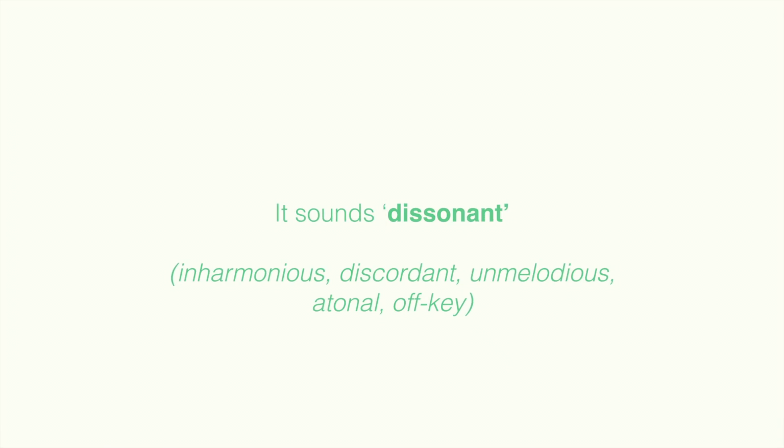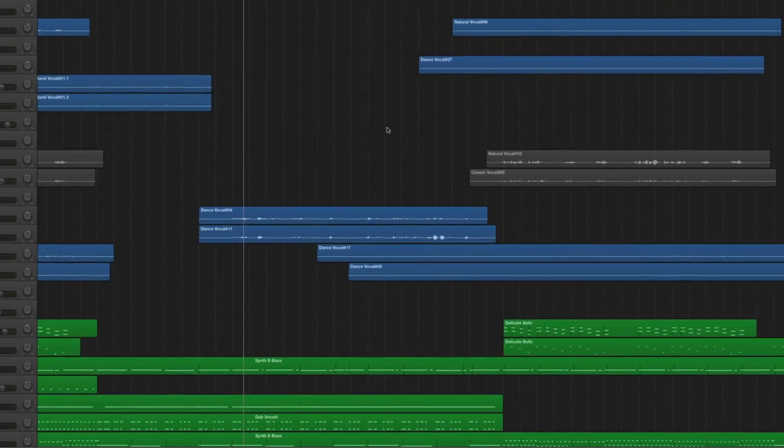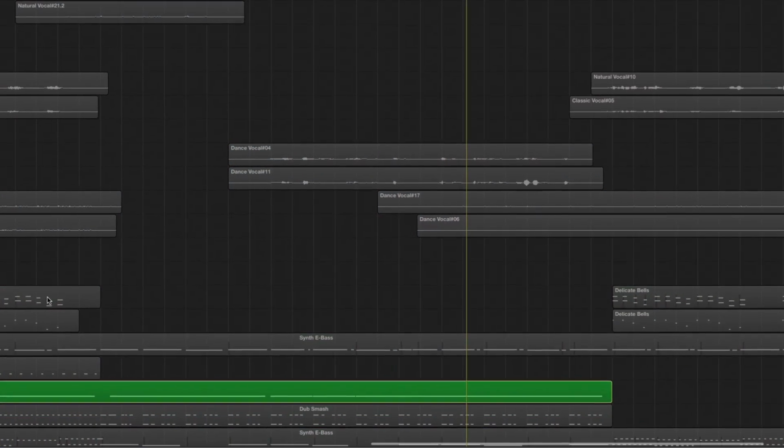Alright, so let's take a look at the track. Did you spot any tuning issues in the song? Well, there were at least two that stood out to me. The one was a bass line, and the other is with the vocals. If we play this bass line by itself, it actually sounds okay.